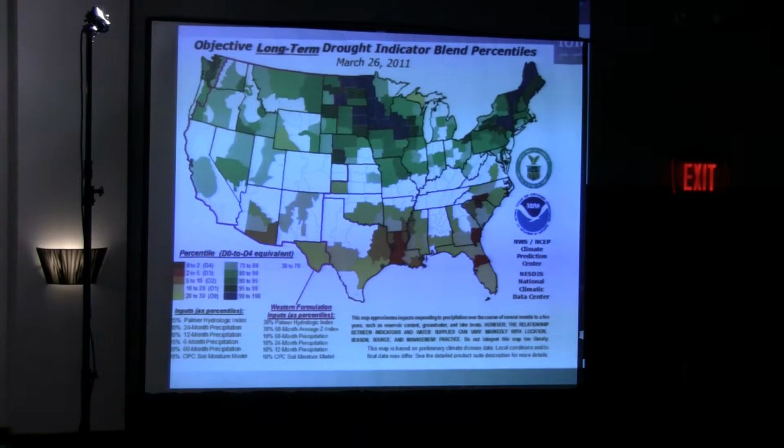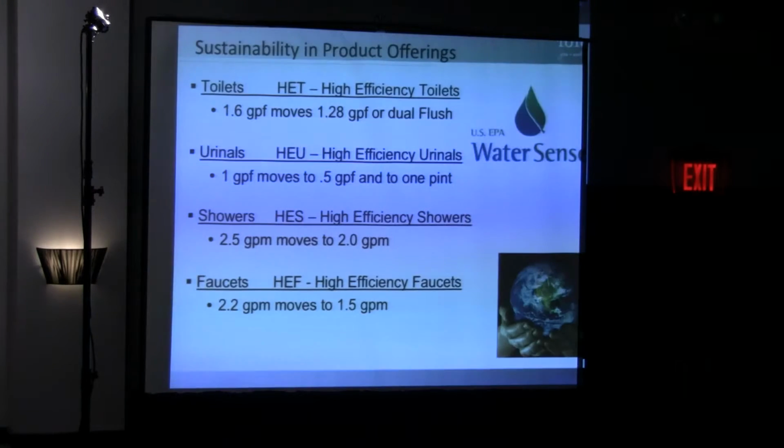And unfortunately, that's where the majority of the people who come to the U.S. or who are migrating within the U.S. tend to move toward. They tend to move into the south, out of the north. So we're moving into areas where there's not a lot of water. And that has also helped Toto a lot in this U.S. market. That has helped us in this way.